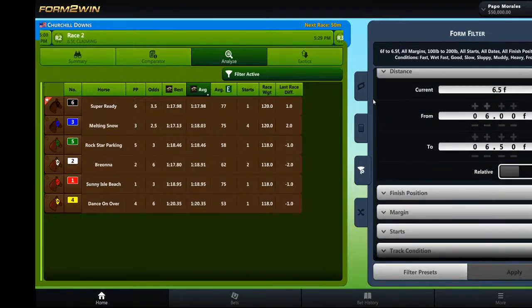So we're looking at races between 6 and 6.5 furlongs. That 6 horse, who is not the favorite, is still ranked number 1, using only 1 sample start. He's 1 on average Equibase with 1 start, and also average Form to Win. And then your favorite is ranked 2.